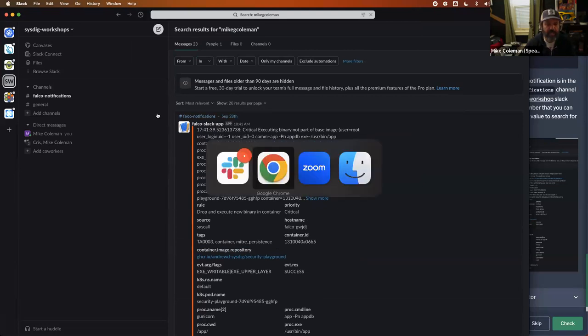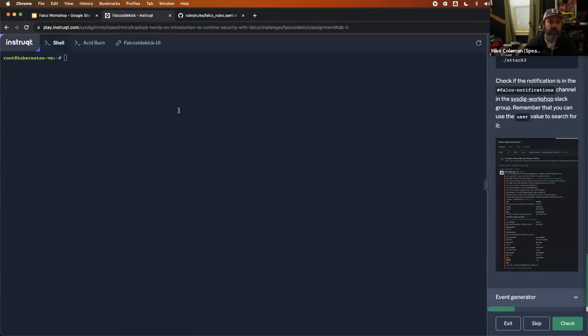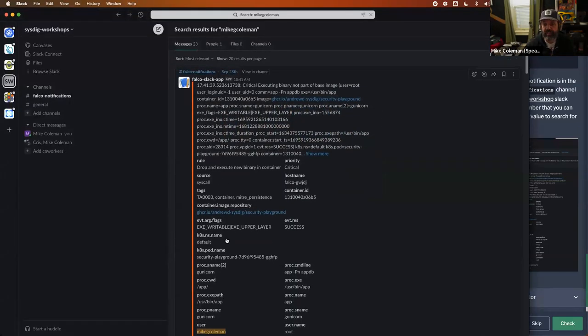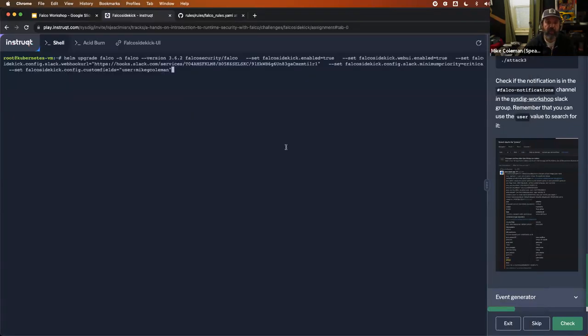So if I go back, where do I want to go? Here? Yeah. I want to go here. And I want to look at this command here, right? Set Falco Sidekick minimum priority critical, right? And so that's why when we go to Slack, we only see one notification, right? And it's for that critical exception. And then the other thing too is this is how we're communicating with Slack. We're just putting in a webhook.